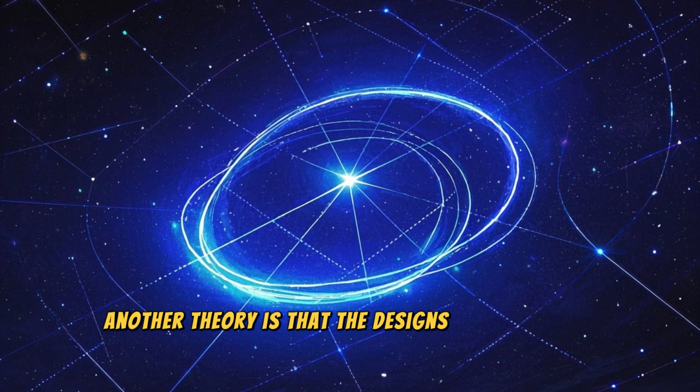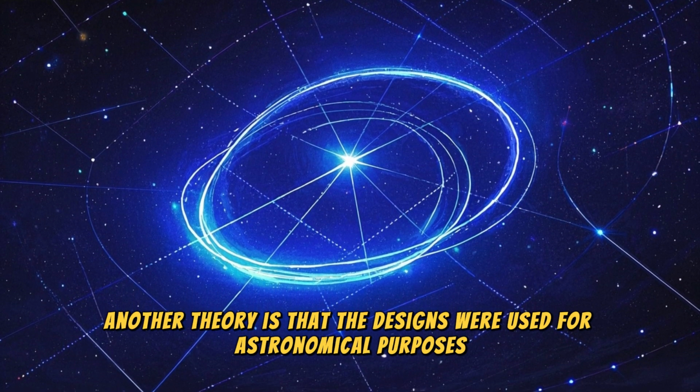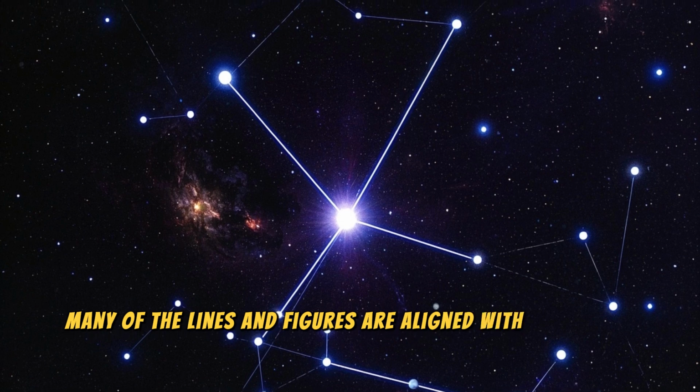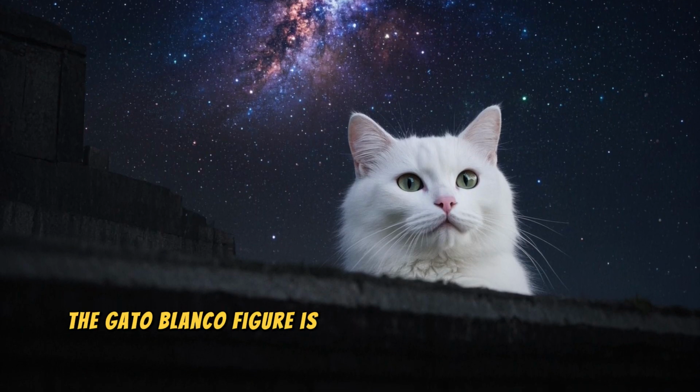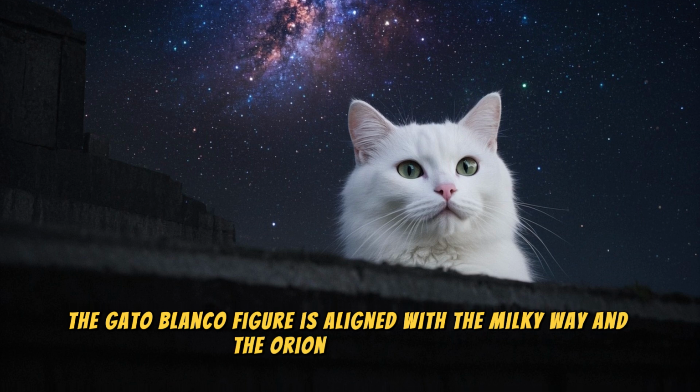Another theory is that the designs were used for astronomical purposes. Many of the lines and figures are aligned with important stars and constellations. For example, the Gato Blanco figure is aligned with the Milky Way and the Orion constellation.